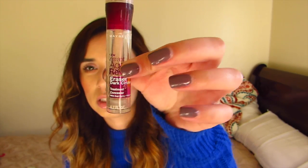So the first one is this one by Maybelline, and it's the Instant Age Rewind Eraser in Dark Circles. I'm clearly out, so this thing has been well loved, and it's time to replace it. This is probably my 2nd or 3rd one of the year. I just could not get enough of this concealer. I really like it for 2 reasons. One is that it covers everything so beautifully. It covers all your imperfections so beautifully, and it's super easy to blend.